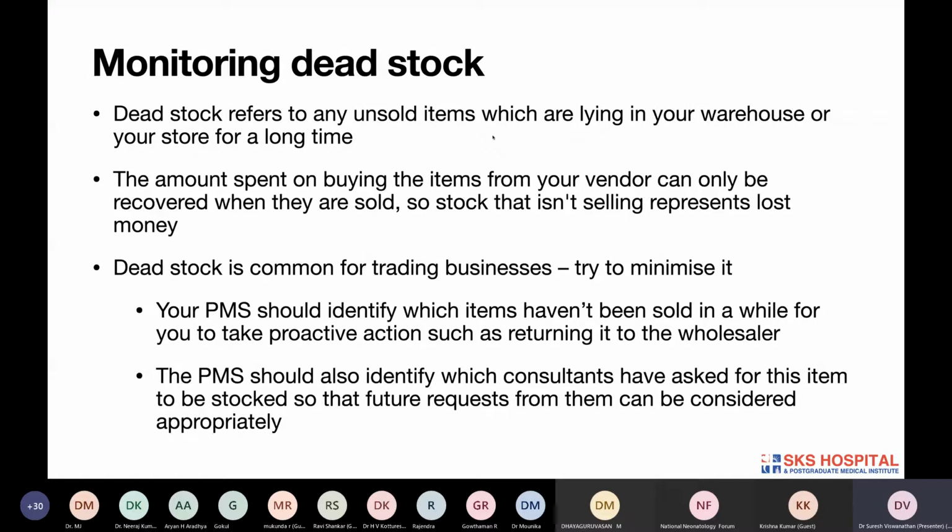Your PMS should identify which items haven't been sold in a while, so you can take proactive action and return them to the wholesaler. And your PMS should allow you to tag new medication. Anytime you buy a new medicine, it usually happens because a certain doctor or group of doctors have said, we want you to stock this medicine. If you can tag which doctors asked you to stock it, you know that sometimes they just ask and never prescribe it. So the next time they ask for something, you can have better control and not order too many of the same thing.